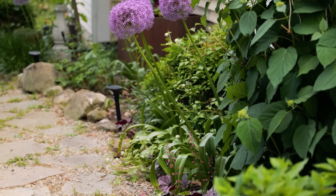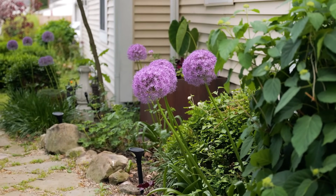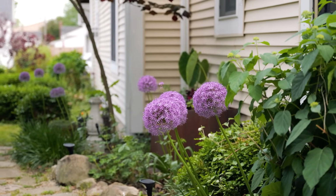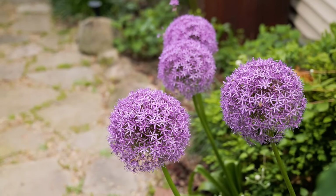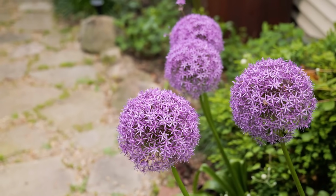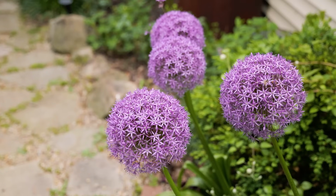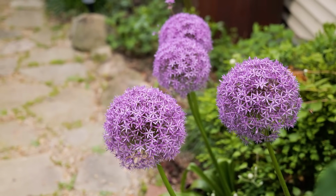For some reason, these alliums on this side of the house are the first to bloom. They're probably about 2 weeks ahead of the other sides of the garden. I don't know why. I don't know if they just prefer morning sun versus evening sun. Regardless, they look amazing. This is their second season in bloom, and last year was their first year blooming, and I just love them.